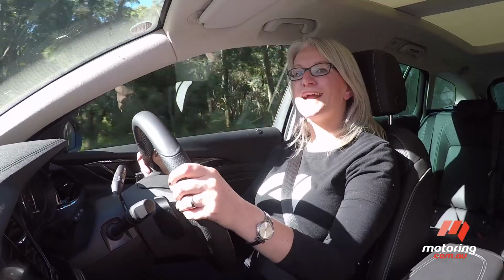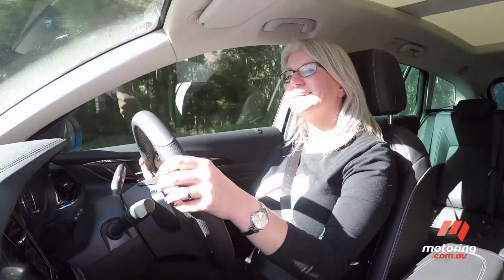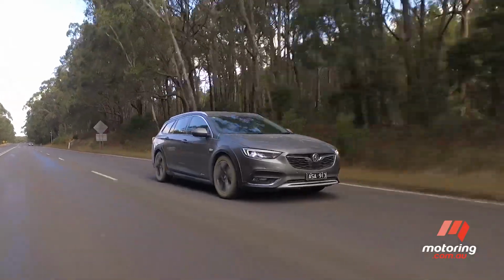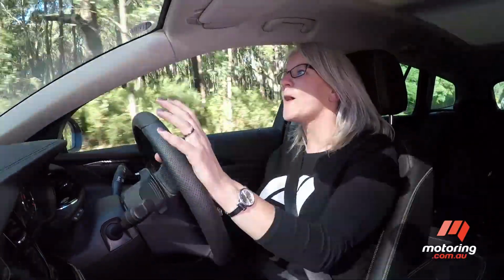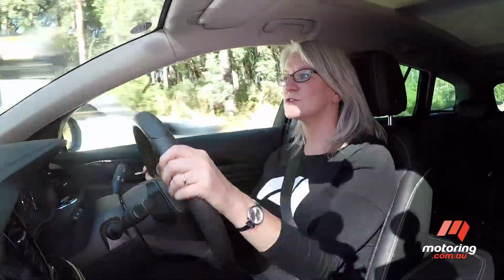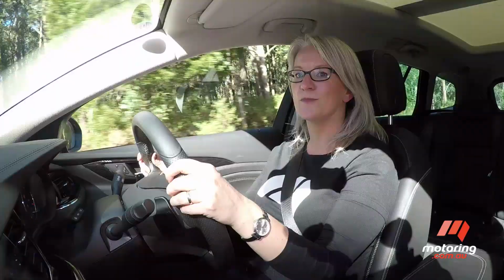Behind the wheel of the Commodore, and it's strangely familiar yet still quite new. The steering is nicely weighted and there's plenty of performance from that V6 engine, which is beautifully matched to a 9-speed auto, which is a fantastic performer.